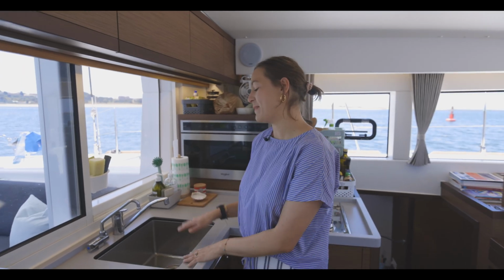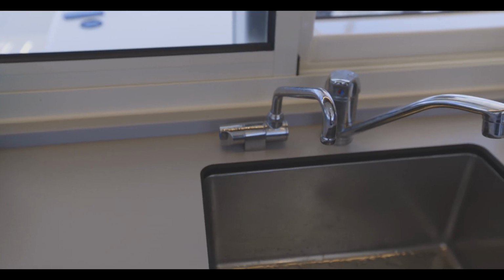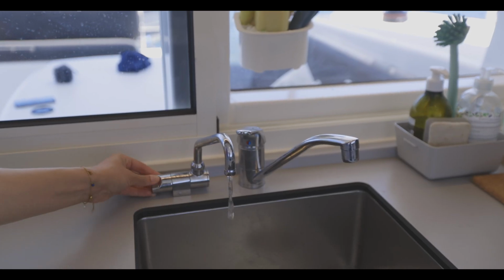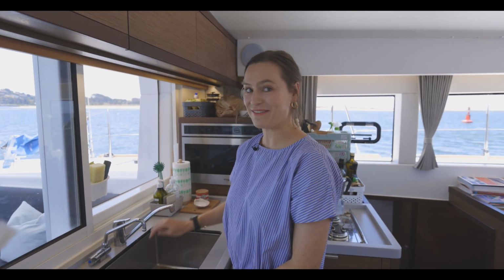We have a basin. This is pretty cool. It's our saltwater inlet, so if you quickly just want to rinse some dishes and don't want to waste any fresh water, we can get saltwater. PJ loves that. We save water.